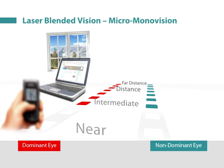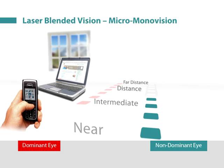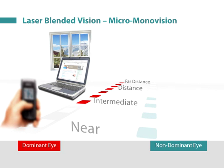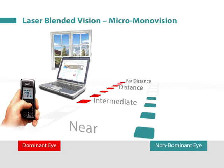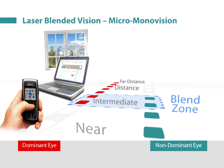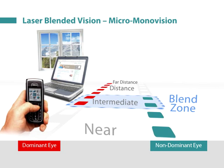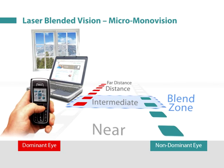In order to give the patient good reading vision, the non-dominant eye is slightly shifted towards myopia. This results in one eye being clearly focused for near vision, but only slightly blurred at distance, and the other eye being clearly focused for distance vision, but only slightly blurred at near. The increased depth of field in each eye means that there is a region where the range of clear vision overlaps, known as the blend zone. The result is that good binocular near, intermediate, and distance vision can be achieved with a lower degree of anisometropia than traditional monovision, which we refer to as Micro-Monovision.